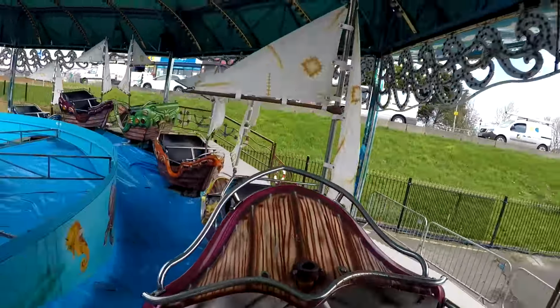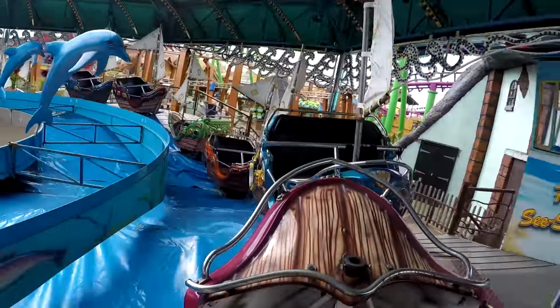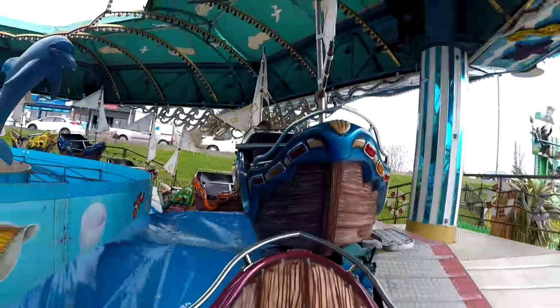Yeah, it's a really good variety of rides here. Some great coasters, family and thrill. Lots of different flats as well to try out. Up next, have a go on the Twister. That's another one of the rides that's had some refurbishments for 2019.